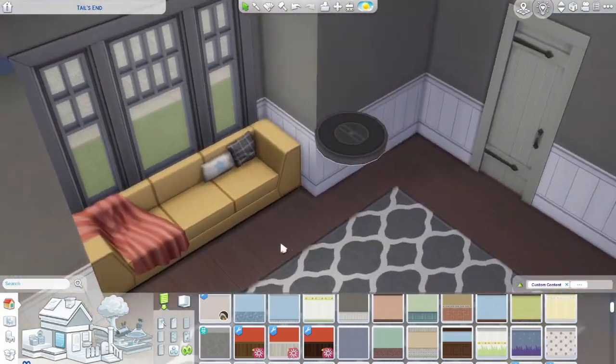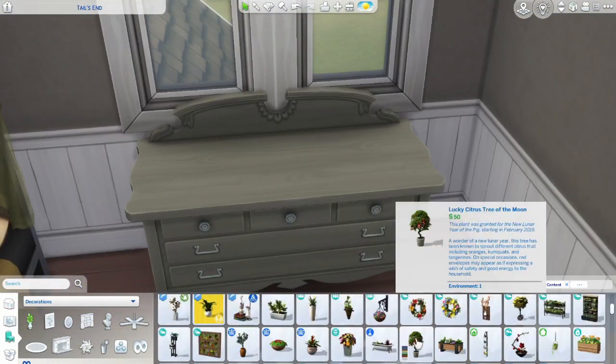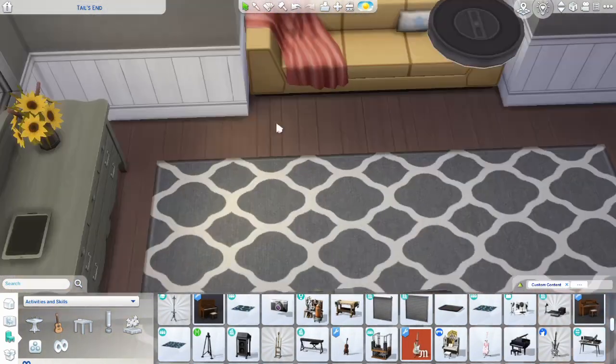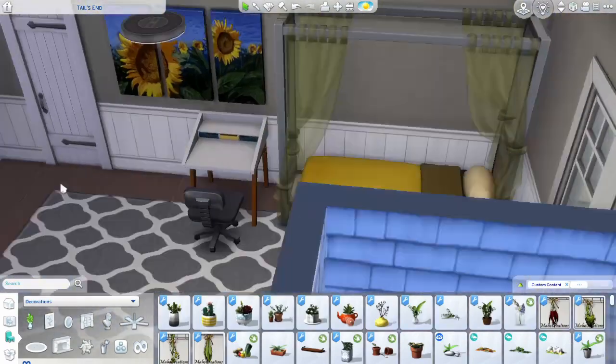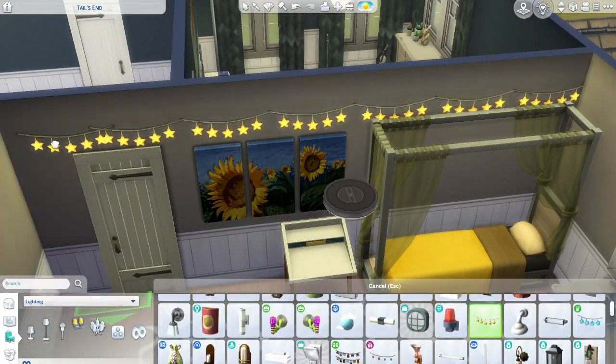Anyway, we've moved on to the second room, which I think is my favorite. I was thinking yellow and gray. This is based on an image that I saved forever ago of a teenager's bedroom that was just yellow and gray. And I thought, you know what? Maybe two bedrooms that have gray in them, but with different amounts of gray. So I went with it.